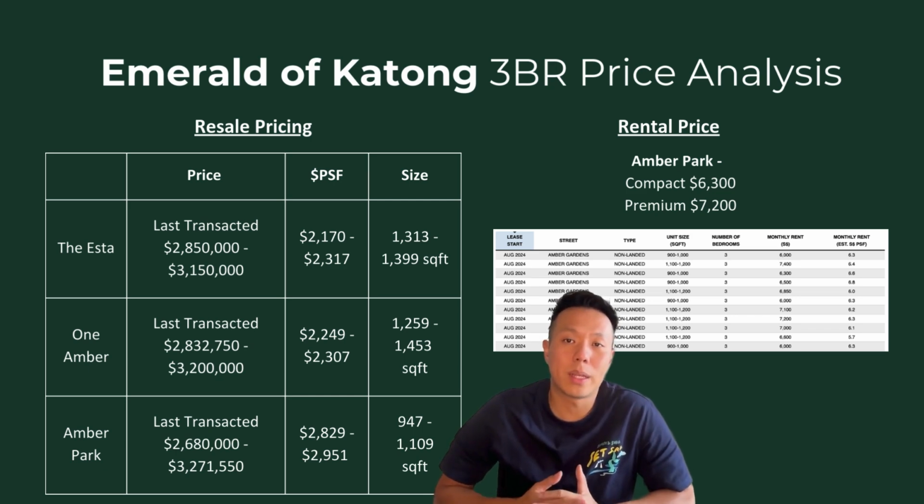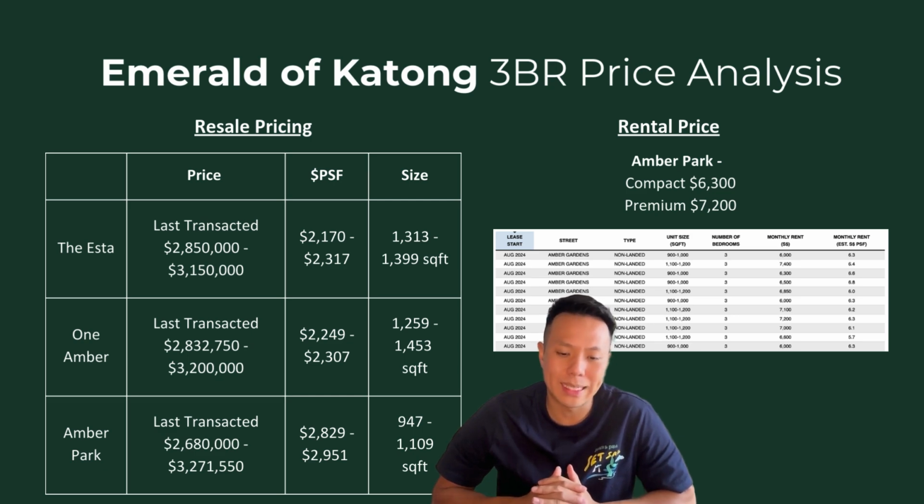So now, let's look at the pricing for the 3-bedroom in the resale market. For the S-Star, it last transacted at $2.85 to $3.15 million. One Amber has transacted from $2.83 to $3.2 million, and Amber Park at $2.68 to $3.27 million.